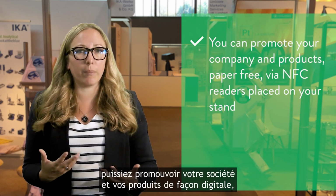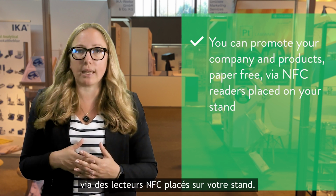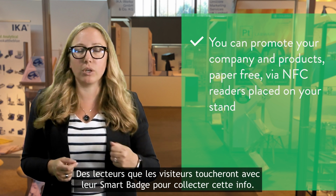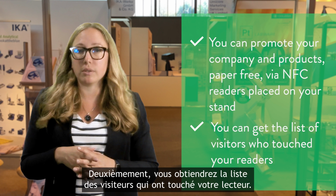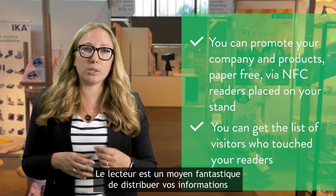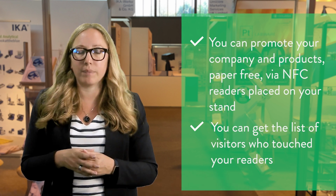Smart badge technology serves two purposes. The first one is that you, as exhibitor, can promote your company and products paper-free via NFC readers placed on your stand. Readers that visitors can touch with their smart badge to collect this info. Secondly, you get the list of visitors who touched one of your readers. All in all, the reader is a fantastic means to distribute information to visitors and in return, get the data.